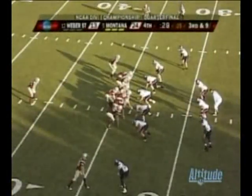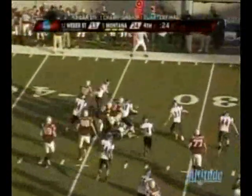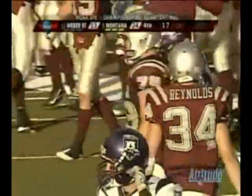Going to get the victory here on home turf and move to the national semifinals in FCS. Here's Reynolds again running left down to the 32-yard line on third down. And the celebration beginning for Grizz Nation.